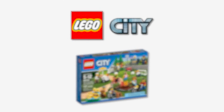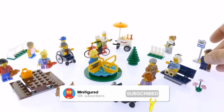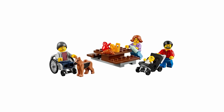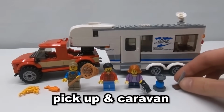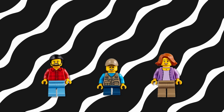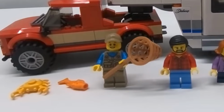Up next is a secret with the LEGO City sets, and if you weren't paying close attention, then you definitely would have missed it. This is the LEGO Fun in the Park set from 2016. Now, there's nothing secretive going on here, but I want you to pay attention to this family and their baby. This is the LEGO Pickup and Caravan set from 2018. Do you notice anything? This is the same family from the Fun in the Park set, but now their baby is way older. It doesn't end here though.